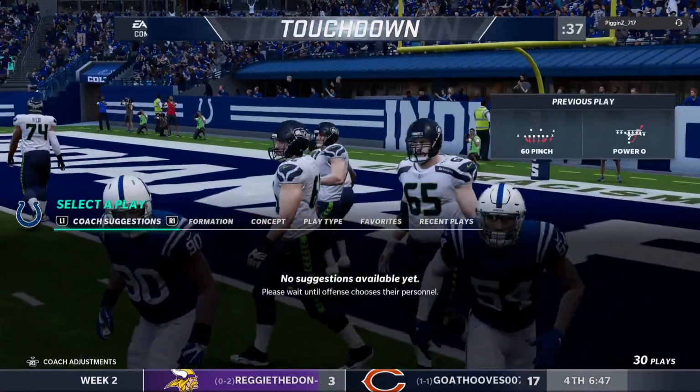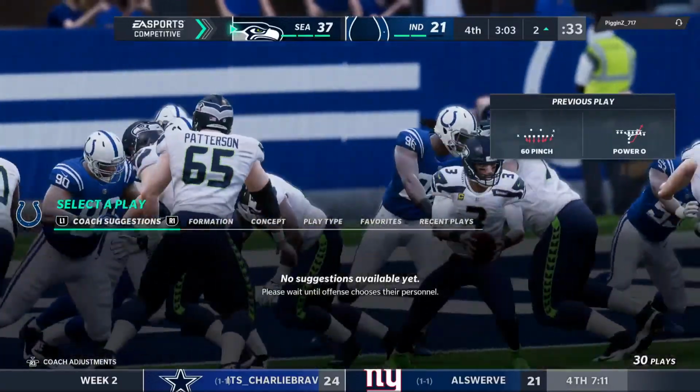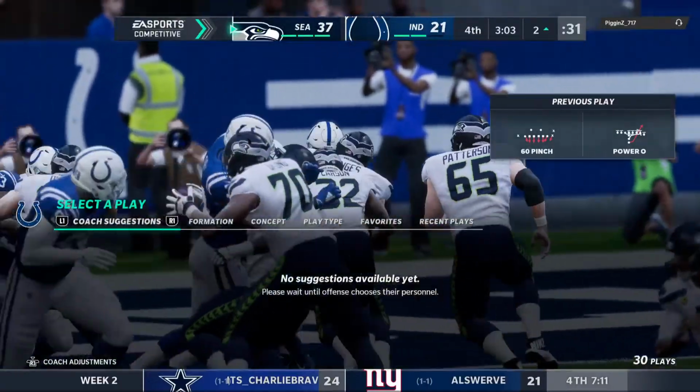Chris Carson, his 3rd touchdown of the game and 5th on the year. And the Seahawks find a way to stretch their lead.